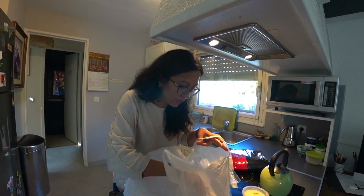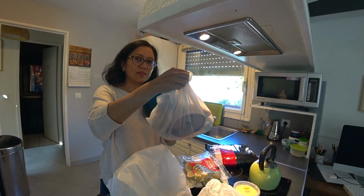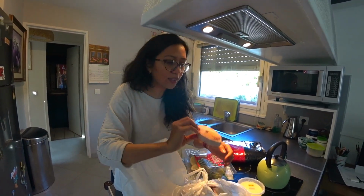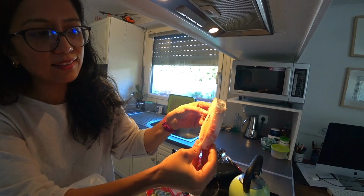I have the ilish mach over here. It's all been cut, and you paid more than 30 euros for it. 1.2 kilo maybe. Okay, 1.2 kilo. So here, look at this. Can you see? This is the egg. It looks like foie gras, the color. Can you see with the light? It looks so nice.